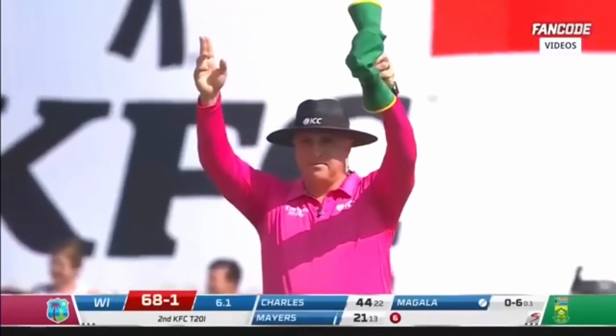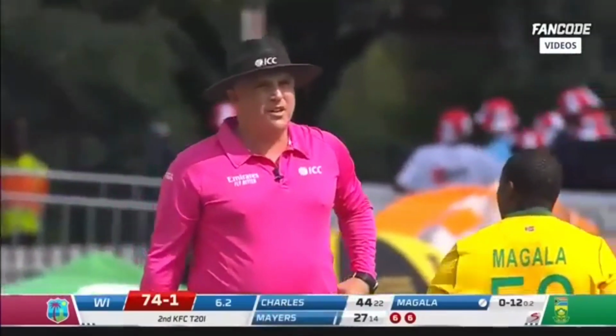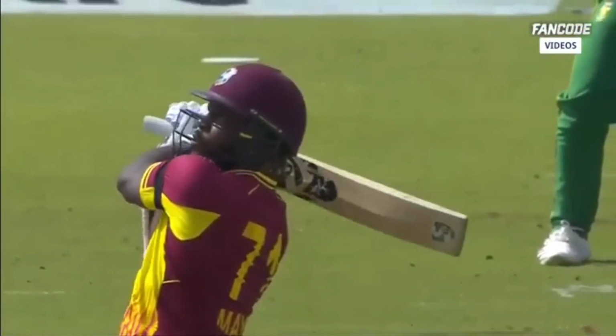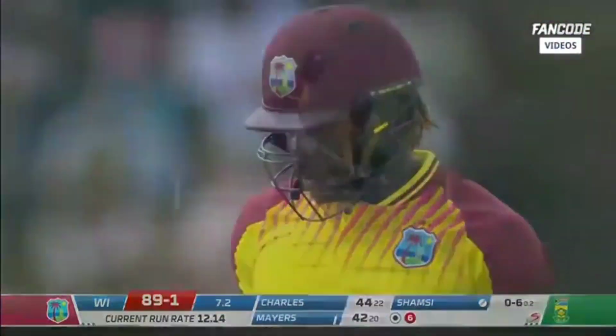Oh, tantalizing for David Miller, who's on the boundary square. Not troubling you if you're in the nets, mate. For Kyle Mayers, that could be classed as assault and battery on the cricket ball. Wonderful stuff this from the West Indies.